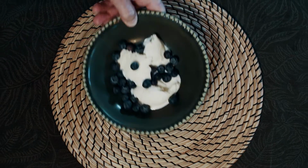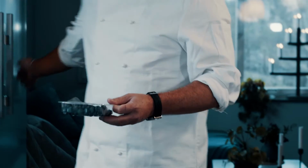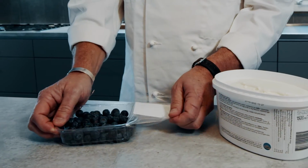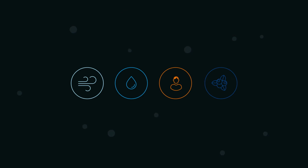Let's take, for example, blueberries, and let's talk about the process of how that blueberry gets to our table. Blueberries need to be cleaned before they're either frozen or they're packed to be consumed as fresh. The root of contamination of the blueberry starts at the point of harvesting. It is often the human element that is the biggest risk of contamination of the berry.